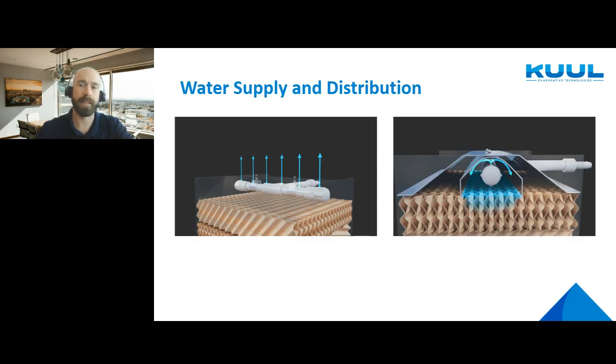The water supply and distribution section, really the second part to the three common factors in all direct evaporative cooling systems, is extremely important. However, it's often the most overlooked portion of the system. Some type of water distribution system is needed to provide consistent, equal water over the whole top area of the media. This ensures proper saturation. Without the proper water distribution, the system experiences streaking, decreased performance, and potentially even carryover.